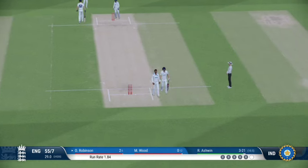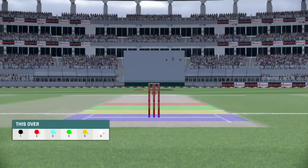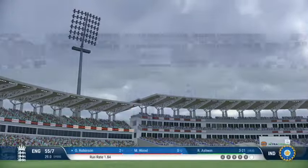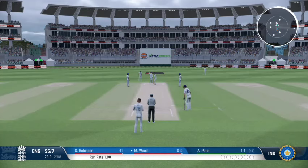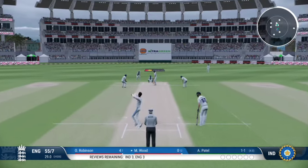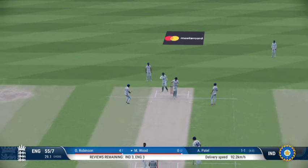Exquisitely down the front foot, a gorgeous looking drive, could have been worth more. Four runs added in the over. England are 55 for seven. Left alone and easily through to the keeper.